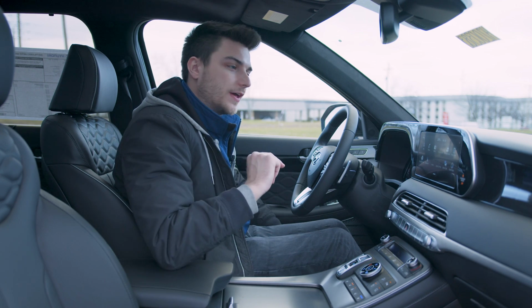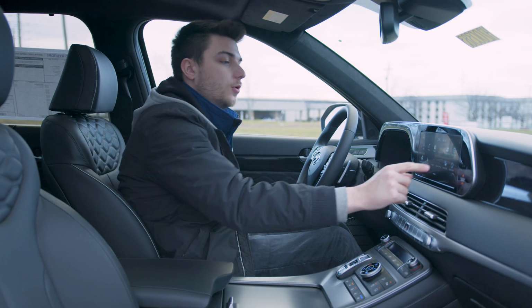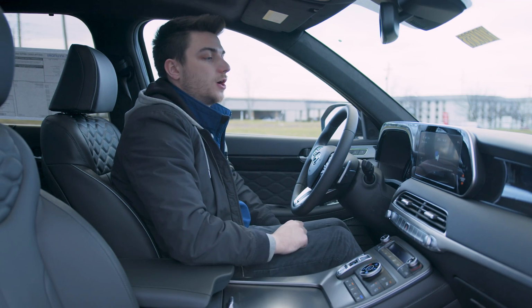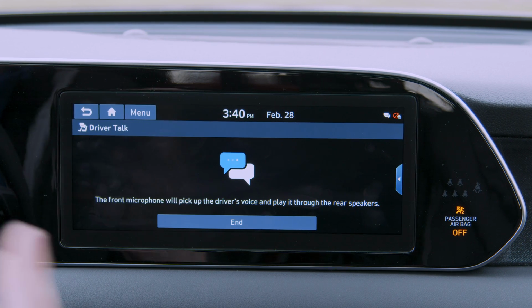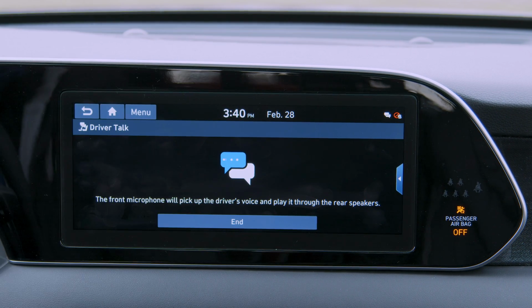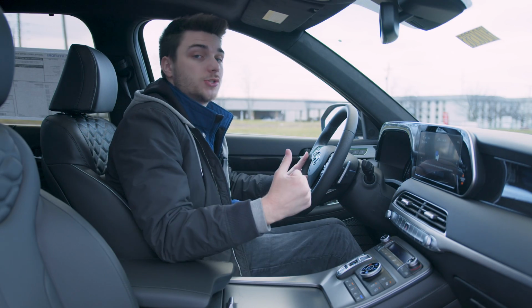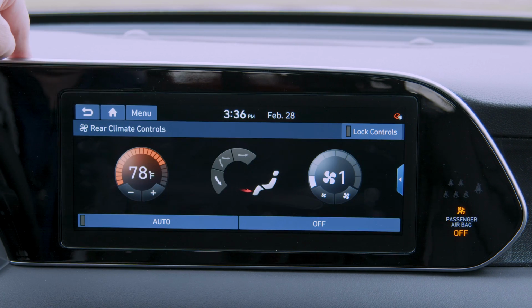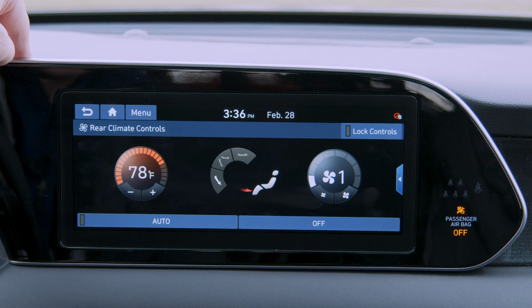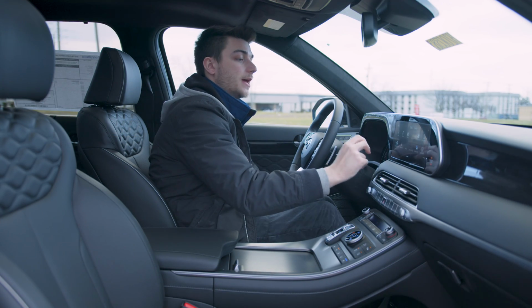Now, 2 cool things on here, driver talk and quiet mode. I talked about this in my overview. So real quickly, driver talk basically uses the microphones and sends your audio to the back seats. So if you need to tell your kid in the back seat to zip it, you can do it without turning around, putting yourself and the passengers in danger, but still be able to yell at them if you want to. Additionally, you've got rear climate controls right on the menu system, so you can lock, unlock, and control everything that goes on in the back seats if it's getting a little bit out of hand back there.